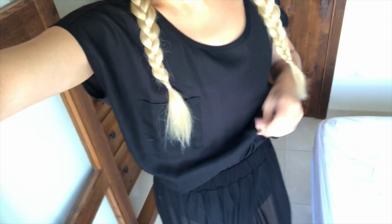Top, swimming costume underneath, maxi skirt, which is from Missguided, flip-flops are Carvela. Swimming costume, and the top is TK Maxx, and ready to go. Sad to see it go.